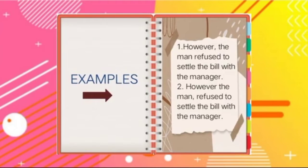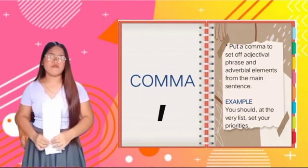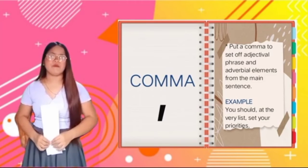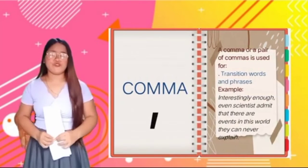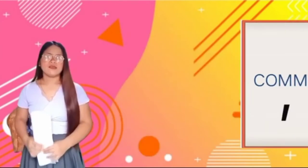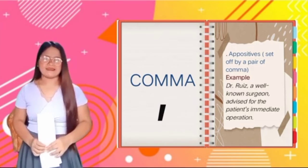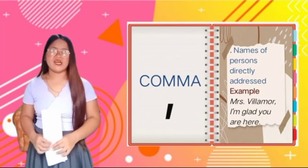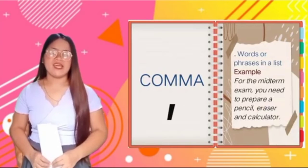Here are the examples. So you can put a comma to set off adjectival phrases and adverbial elements from the main sentence. A comma or a pair of commas is used for, first, transition words and phrases. Second, appositives set off by a pair of commas. Third, names of persons directly addressed. Lastly, words or phrases in a list.